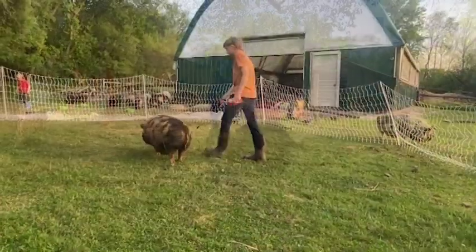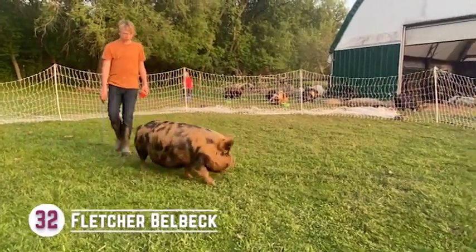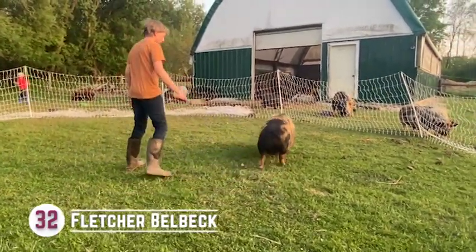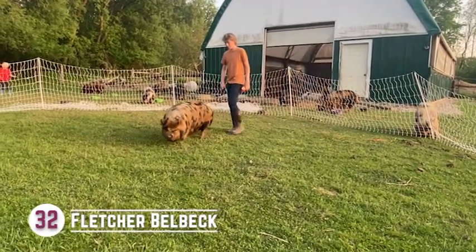We're going to follow with entry number 32. Again, just has more of a modern showmanship style with appropriate equipment that's getting some drive and some actual vantage point to the judge of this hog, which we certainly appreciate.